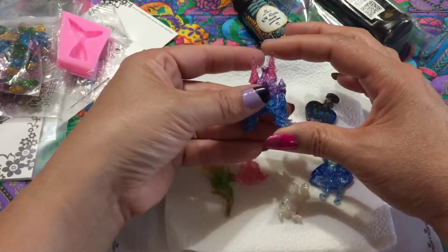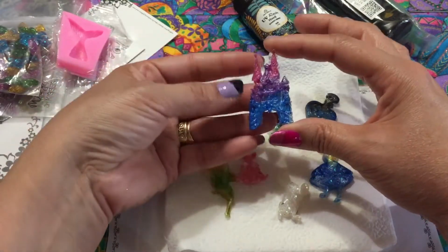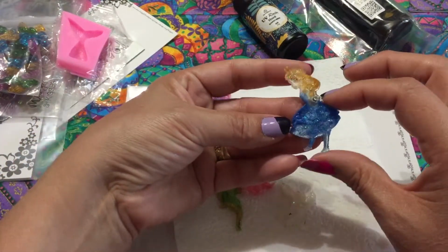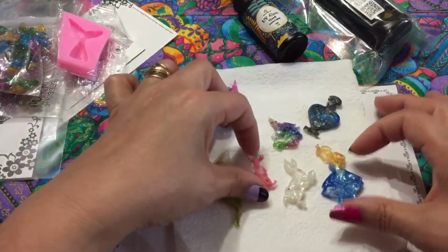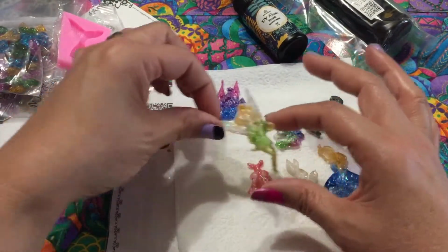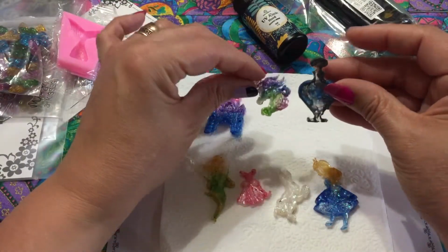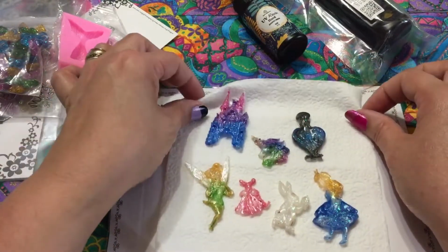But when I added the color, there's something about this coloring, it is so sticky. I mean, so sticky. It just didn't work as well as I thought it would. These are some of the pieces. It didn't matter how much I washed them with soap, they still are super, super duper sticky. So these are a hot mess. I'm going to try it again with just glitter and the resin and see how that works out. But I just thought I would point that out.